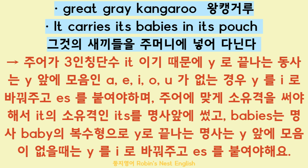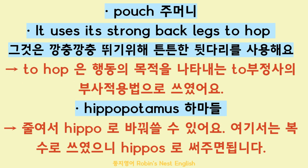Great gray kangaroo. It carries its babies in its pouch. Pouch. It uses its strong back legs to hop.